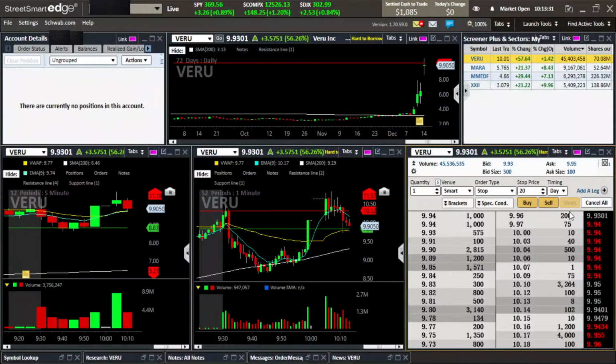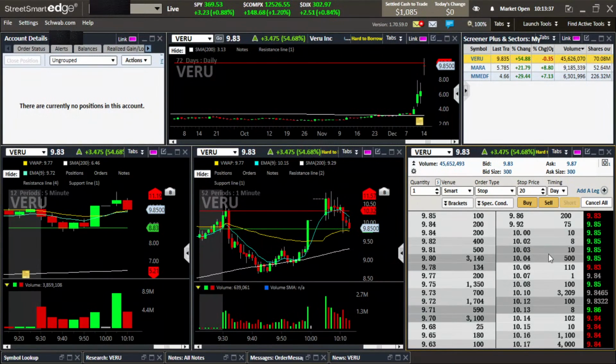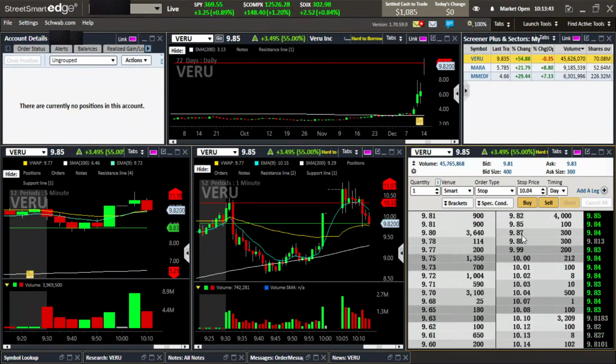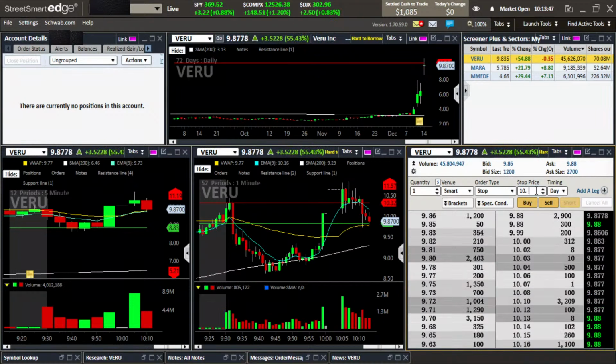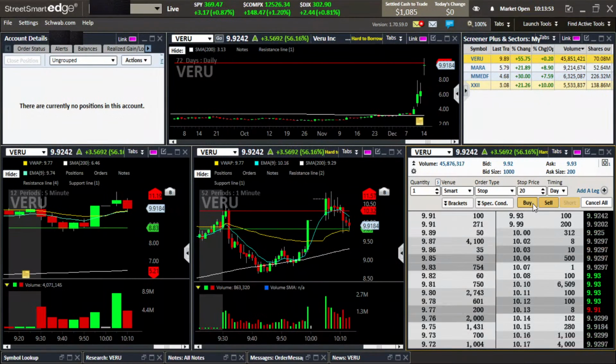So that's why I put it so far out of range, so there's no way it can get back up there. Cancel with my hotkey this time. Still can't cancel with my hotkey. Cancel with my hotkey. Okay, it canceled that time. I just don't understand it. I do not understand it. So let's try to buy again. 20. That one went through.